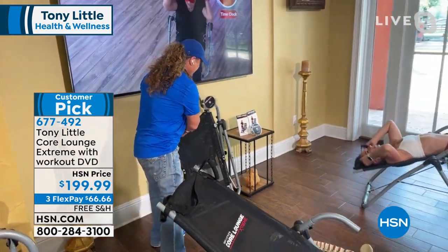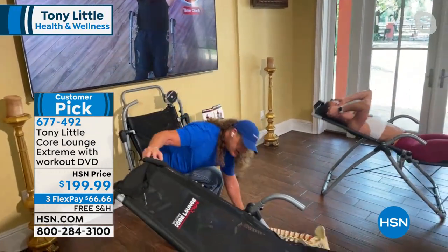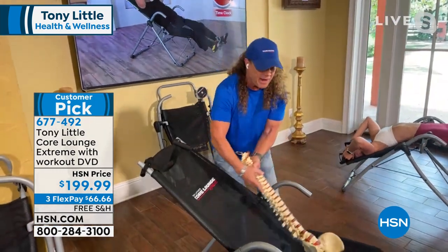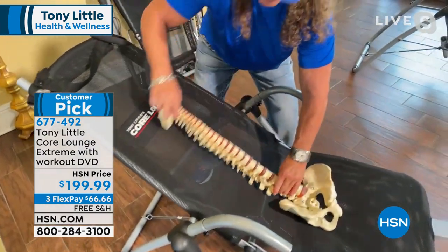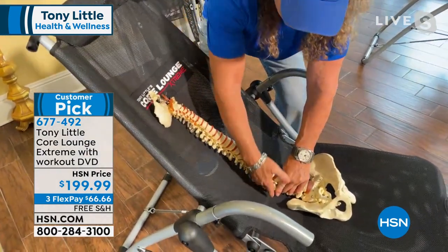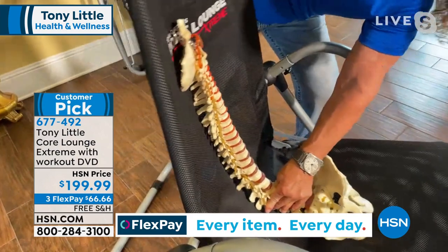But the big thing, again, is the fact that this right here, this mesh, it customizes to your spine. Here's a spine, somebody's spine. I don't know whose it is. But right there, see, it fills in. So if you go forward, see what it does?